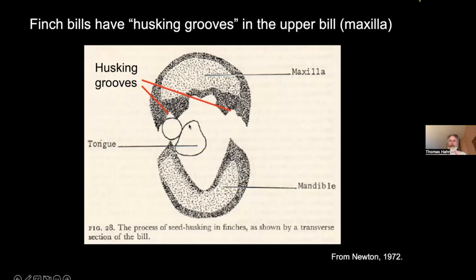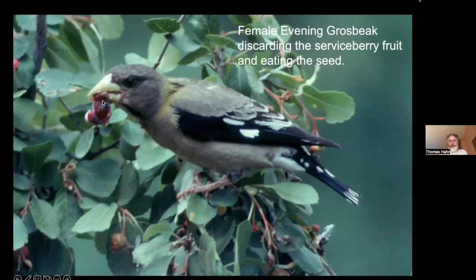The husking grooves actually are tapered so they can handle a variety of different sizes and shapes of seeds, but each different bill type of different finches is best for a range of particular sizes. And here's just a picture of a female evening grosbeak who's actually discarding the fruit of a serviceberry and eating the seed.